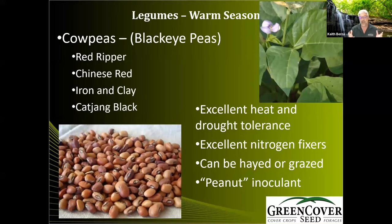Cowpeas are the exact same thing as a black-eyed pea. If you've ever been to a restaurant and ordered black-eyed peas, you have eaten cowpeas. It's the same thing. We use old varieties, though. The newer varieties that have been bred for human consumption tend to have larger seed. We like the real old ones.